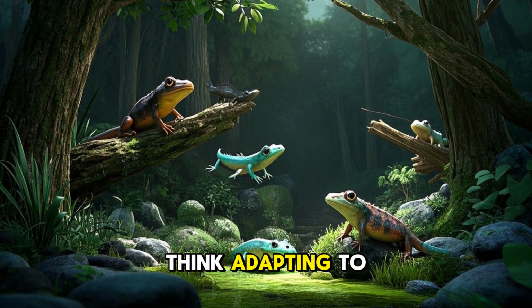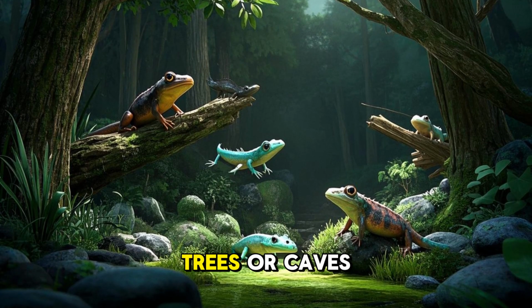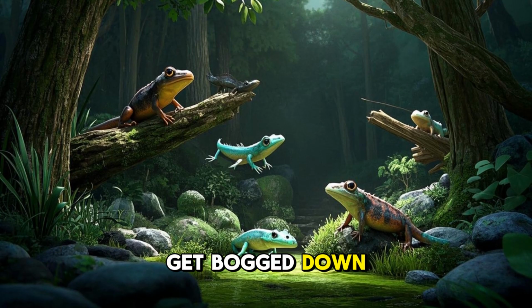Because if you think adapting to life on land was a big deal, wait until you hear about salamanders that live in trees or caves. Spoiler alert, they're even weirder, but let's not get bogged down in details.